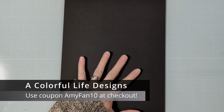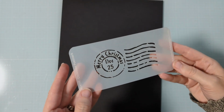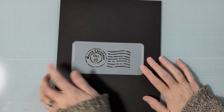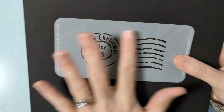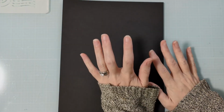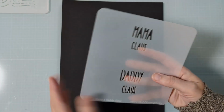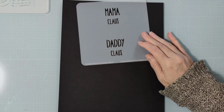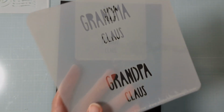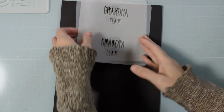I'm going to zoom in maybe a little bit here so we can see better, but right off the bat, I have this 3x6. It's called Christmas Postmark. It says Merry Christmas, December 25. Super cute. This is such a fun little design. So that's a 3x6. And again, we're working out of the traditional Christmas batch, or classic Christmas bundle, rather. Okay, now these are fun. Look, Mama Claus, Daddy Claus, Grandma Claus, Grandpa Claus. So super fun text if you don't want to do your stamping. So this is really cute and unique.